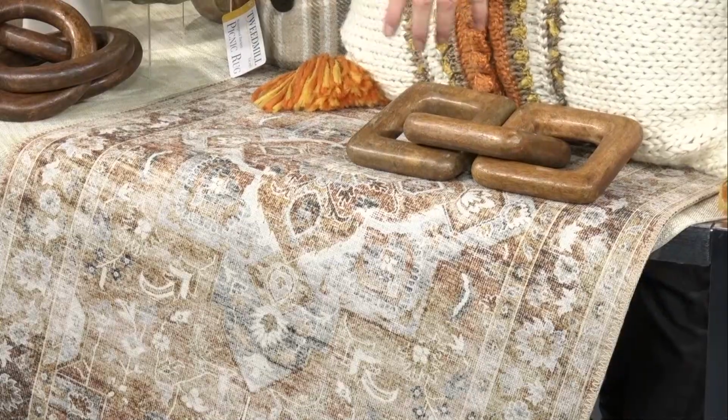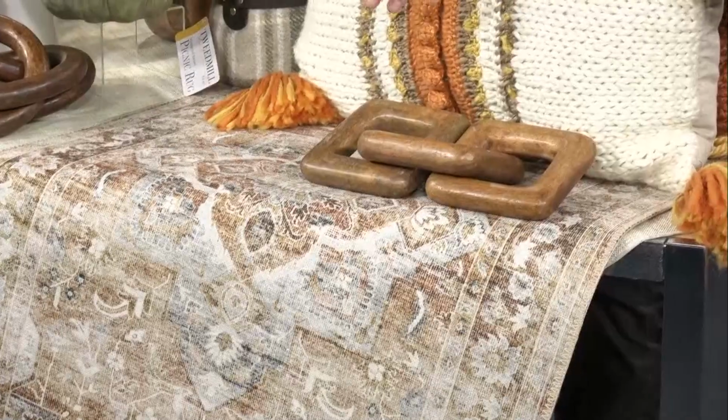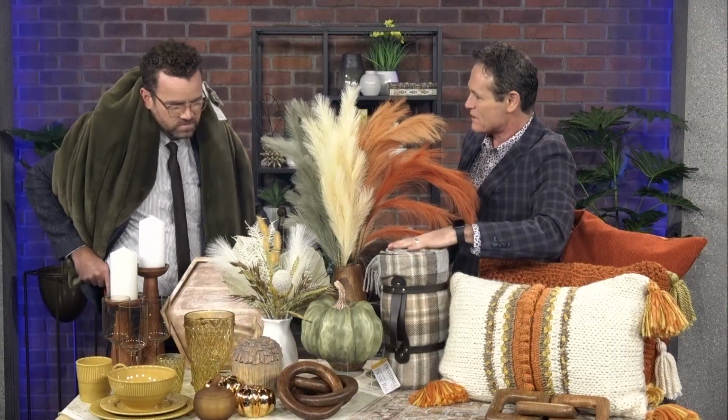I mean, these wooden chainy things have been popular for a while, but that deep wood feel is really, really nice in the fall. Side tables, coffee tables. This is just a great little throw that you could sit in the corner, and if someone was cold, you could give it to them. They could use it just the way you're using it, except with a little bit more style and class.